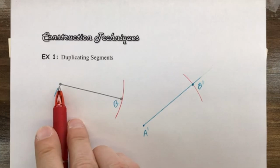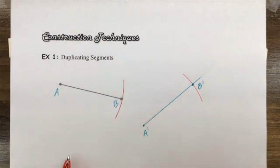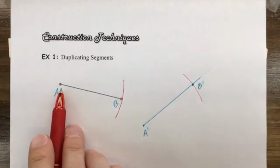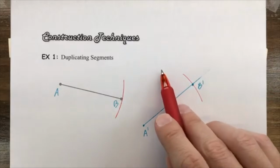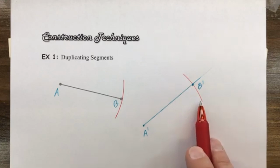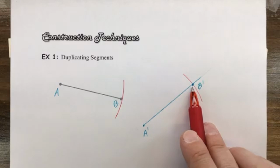is going to be equidistant from A. Because we're really just drawing part of a circle, and the distance out is just the radius. So any point that is on that arc is equidistant from point A. When I go over here and I draw that arc, every point that would be along that arc is the same distance away from A prime. But the one point in particular that I want is the point of contact here, which is at B prime.